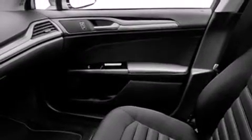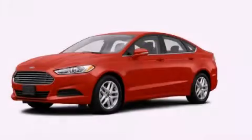not take a backseat. Please call today to reserve this vehicle for a test drive.